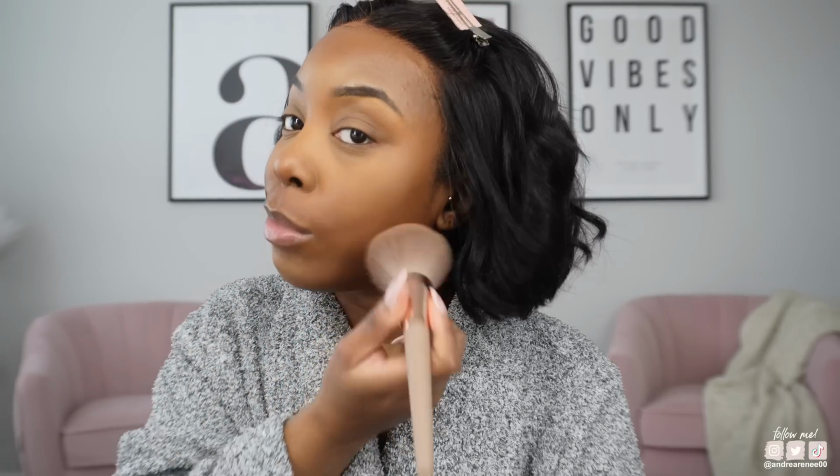So what we're gonna do is we're gonna take MAC Cosmetics. Y'all know I've been using the mess out of this. So we're just gonna take this today just to set the foundation around my face so it doesn't move.